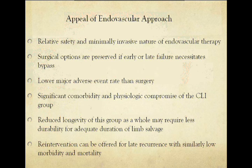There are reports in the literature as recent as this year in JVS, Journal of Vascular Surgery, from the New England Vascular Surgery Group, Dr. Nolan, who talks about how you potentially do burn bridges if you intervene endovascularly and have to go in later on for surgery. Lower major adverse event rate than surgery.